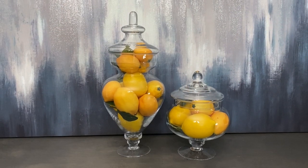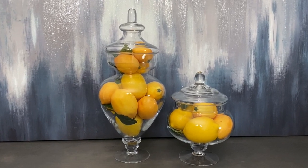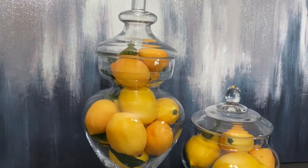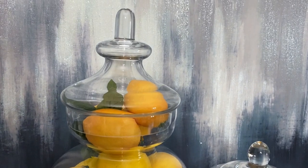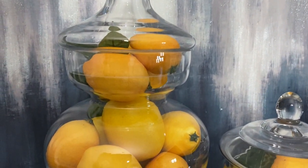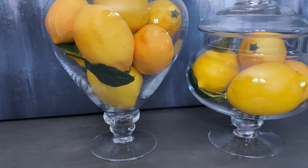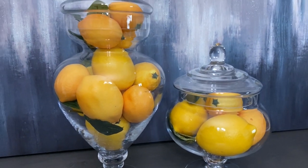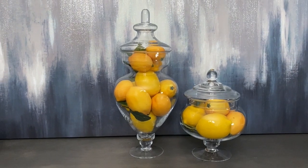The first thing that I purchased that I would like to share with you are these two apothecary jars. The tall jar was $3.99 and the small jar was $2.99. Here you see I have styled them with artificial lemon that I've had in my craft room, and you can style them with just about anything. I'm going to place these in my booth and ask about $25.